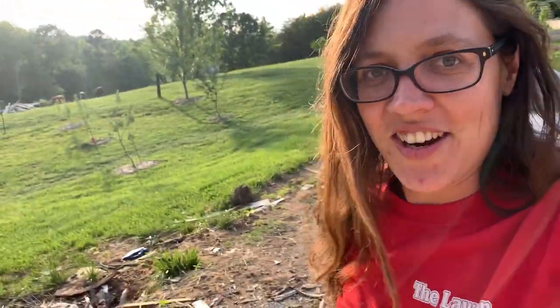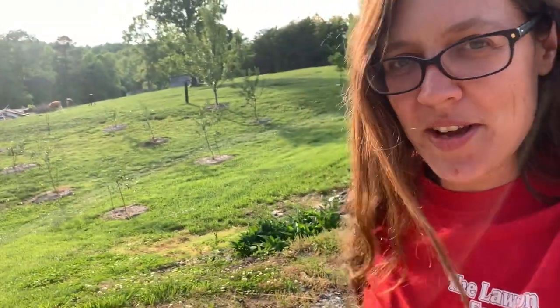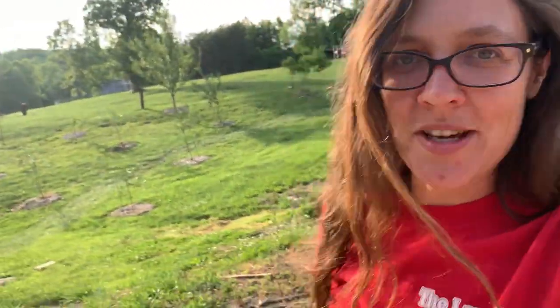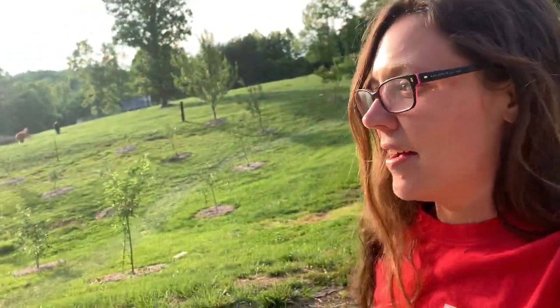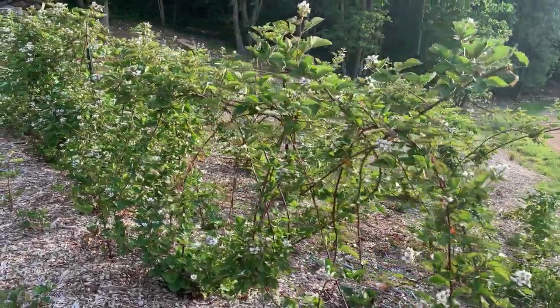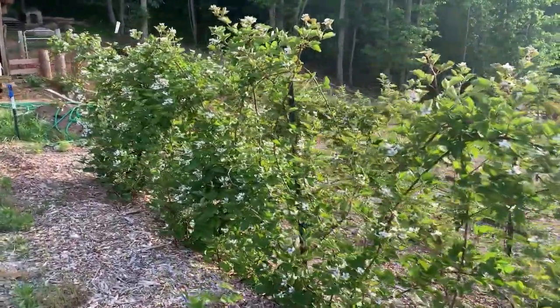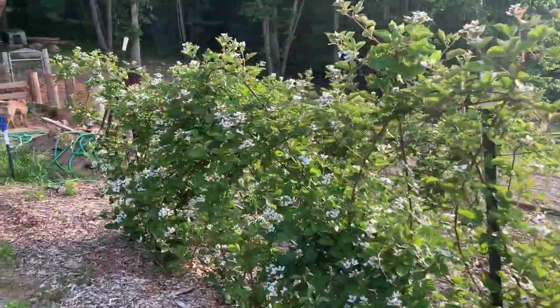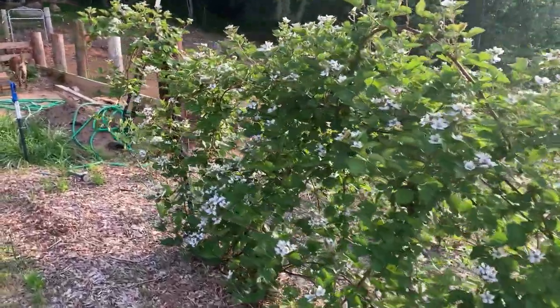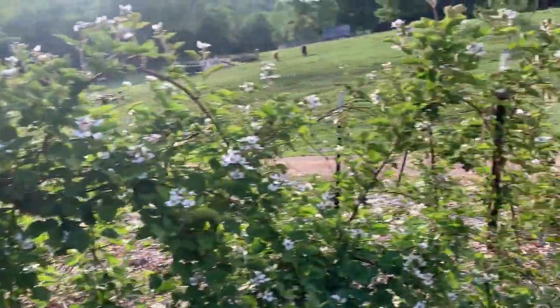Show off my berry hill, that we call it over here. Down here next to the pig lot, for those of you who don't know, we got blackberries, raspberries, blueberries, strawberries, and we like to call this berry hill. These are a variety of thornless blackberries. I don't know the name of them. We actually bought them year before last from a lady off Facebook Marketplace that lived around here. All these beautiful white blooms will be blackberries.